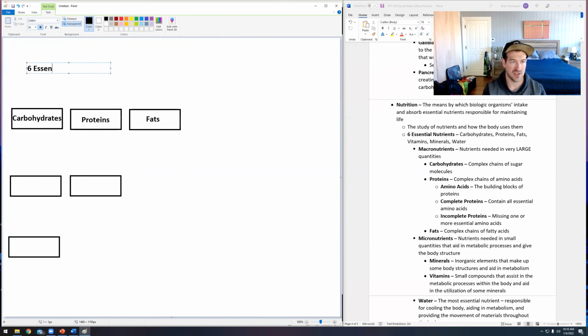So over here, you've got vitamins and you've got minerals. Vitamins and minerals are what are known as your micronutrients. You don't need very many of these. You need these in milligrams. You need these in micrograms. And lastly, we've got water, which is the most important nutrient of all. That's the one that's responsible for everything we do.